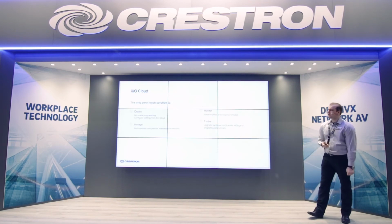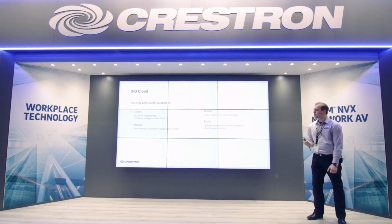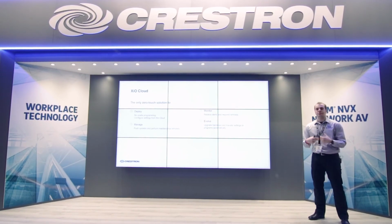Also, the XiO Cloud makes it possible to connect and manage all those devices from one central point across the entire enterprise. So, the XiO Cloud is basically the only zero-touch solution to deploy, manage, monitor, and evolve remotely. So to deploy, no program, like I already said, and the configuration is done in the cloud itself. To manage is basically to push all the updates and all the maintenance remotely, so you don't have to go on site again. This saves time. Also, to monitor, we can receive alerts and respond remotely to all the needs of the clients as well. How to evolve? By upgrading or changing hardware, we can reload the config or push the config from the old device to the new one. So also less time is spent on those specific things.